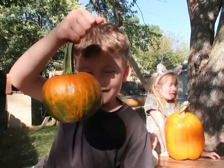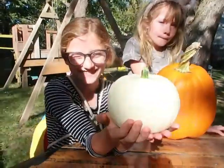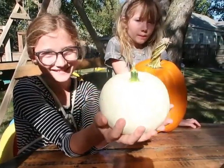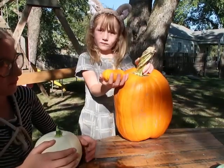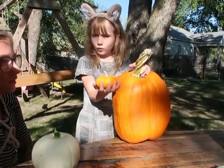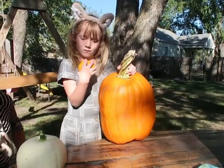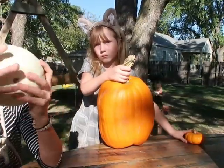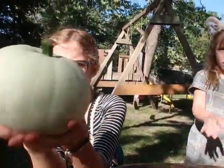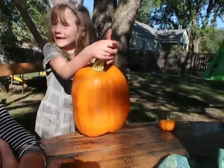Clady B picked out this little baby pumpkin. He wants to do something with it. We also have another little white pumpkin that Cadence has in her hand. And then we got a few of these little ones. We can't carve the little ones, but we can write a face on them with a marker. Oh, you want to go grab the other ones? Do you think this one's going to have to carve? I think it's fine.